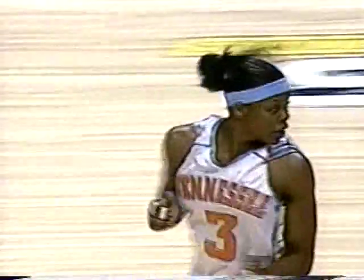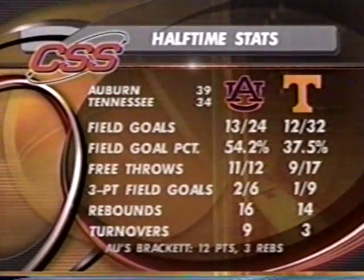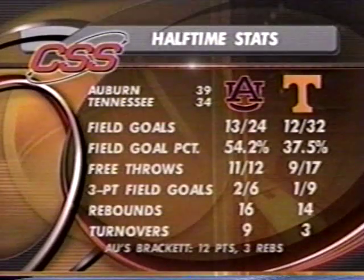But talking about key buckets, there was one for the Lady Vols that started their run to close the lead down, and then Tasha Butt slices on the baseline and double pump. And the Lady Vols go into the locker room trailing by 5 points. And you saw that Lawson bucket. At that time, Auburn led it 31-17, and that helped Tennessee get some momentum to slice the lead eventually down to 3 points, but Auburn leads by 5 at half.